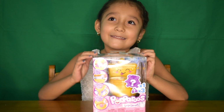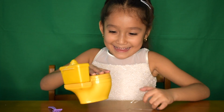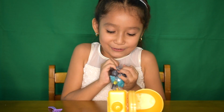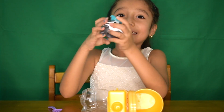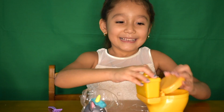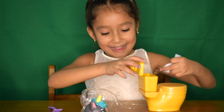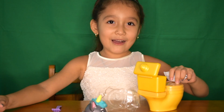Now let's get started with the second one. Puppy! I'm so lucky. I'm so lucky that I got this lovely, lovely puppy. He's so cute! Look at his tail. Okay, let's get opening the surprises inside it. Okay, we got 3 blind bags here. Now we have to add water to it.